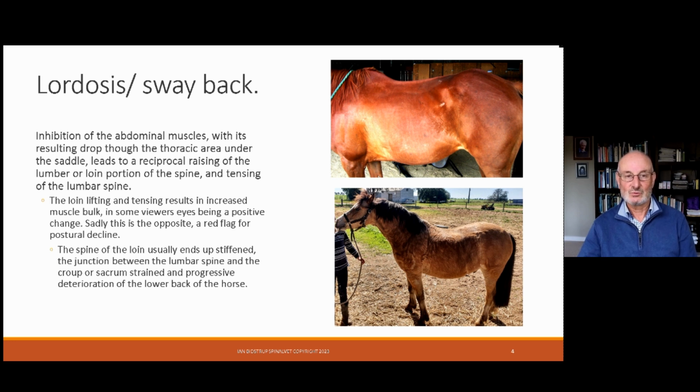Inhibition of the abdominal muscles, with its resulting drop in the thoracic area under the saddle, leads to reciprocal raising of the loin too. So the loin, or lumbar area of the spine, leads to that area tensing up and being unhealthy in itself. Quite often this increased lift of the loin is associated with increased muscle bulk in that area too. And some viewers think this is actually a positive thing, when really it is a negative thing and a big red flag that the posture is declining.